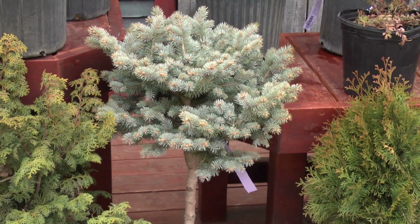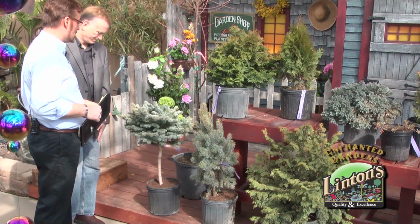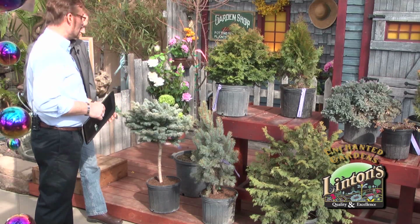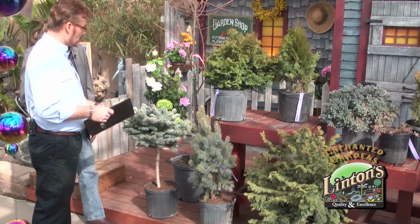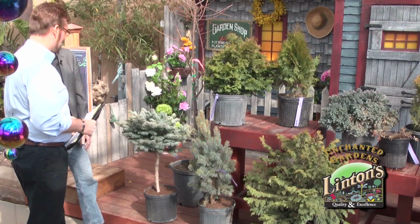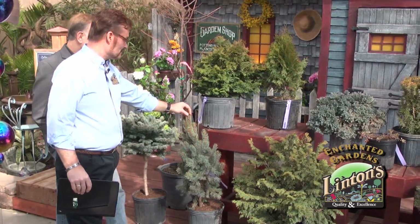Nice thing about this is the height that you see now is pretty much the height that's going to remain for the rest of its life. All you're doing is pruning the top globe part of the tree, which we call the crown. Stays this beautiful blue color 12 months out of the year. And normally these are $89.99, and it's buy one, get one free. Boy, you can't beat the prices. Great, great value here at Linton's.